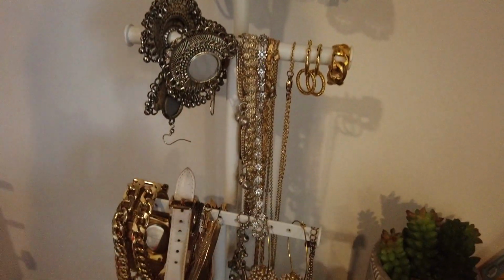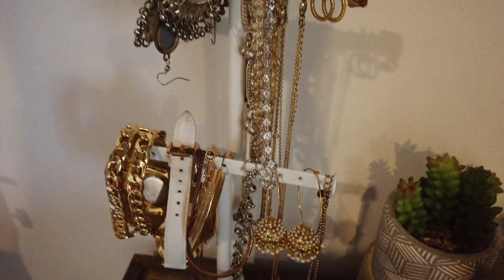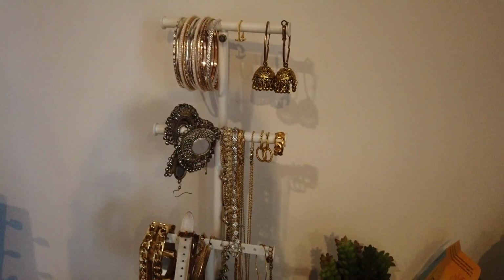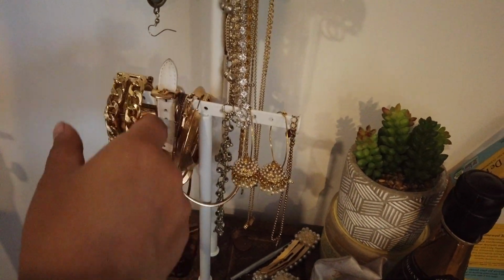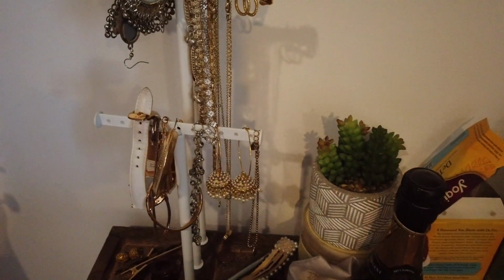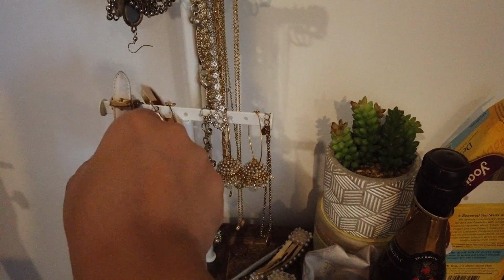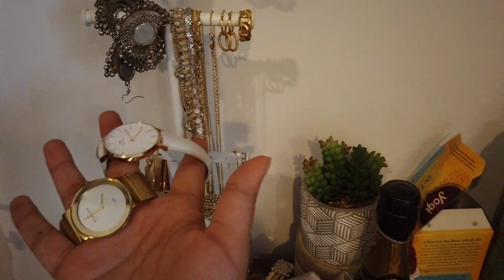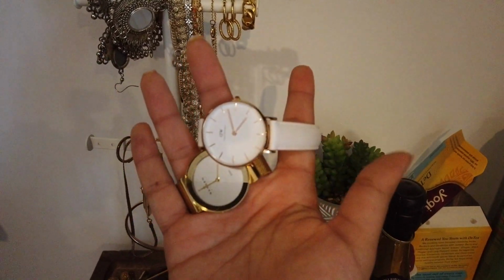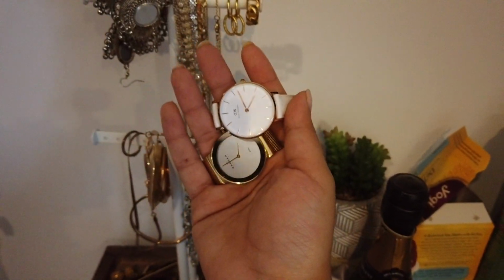Lastly, I do want to go through my jewelry collection. However, I do think that warrants a different video, but just for the sake of understanding how my jewelry collection goes, I have 2 watches here. I have a golden watch that looks a little bit like this, and I have my Daniel Wellington that looks like this. And these 2 watches are the only watches I own, and if you wear an Apple Watch or some sort of smartwatch, I don't really think you need any more watches, but these are the ones I have.